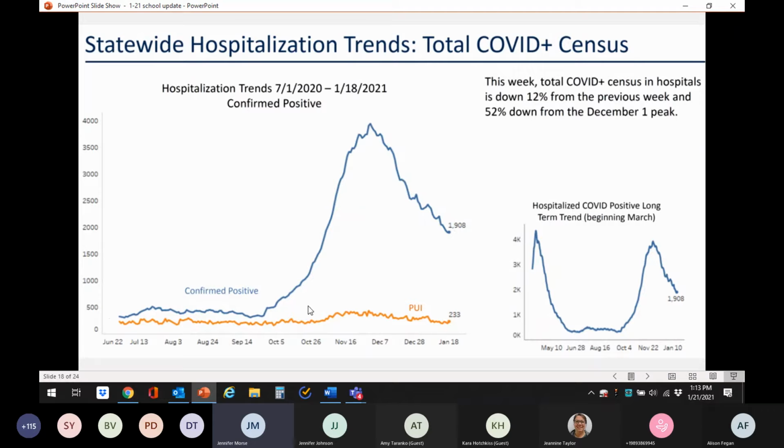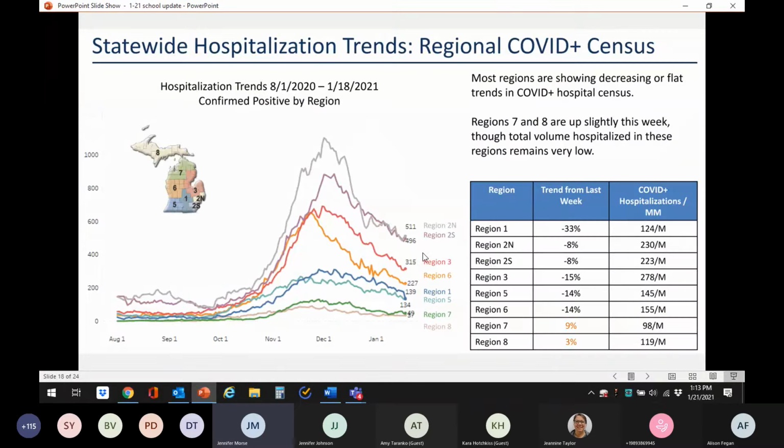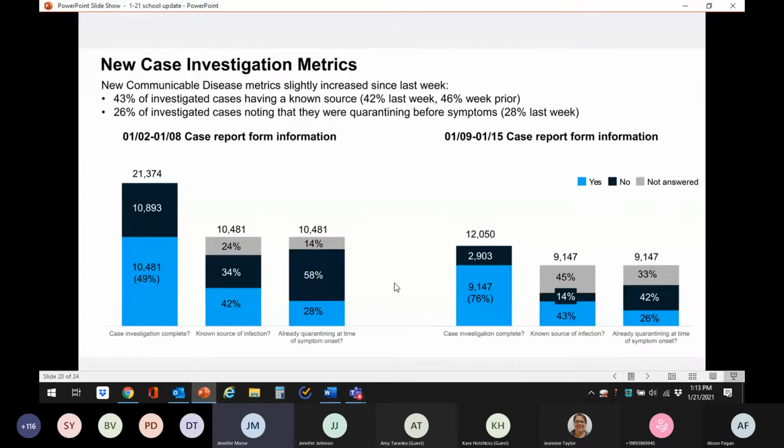This is just from June, but to look at it from the beginning, because again, we were way up there like we were before. We're getting down below where we were in the beginning. These are all the different regions. For this type of region, we're regions 1, 3, 6, and 7. Everybody's going in the right direction. So fingers crossed.